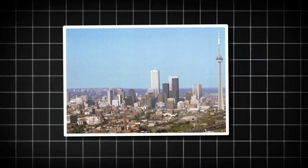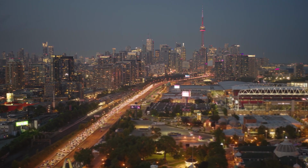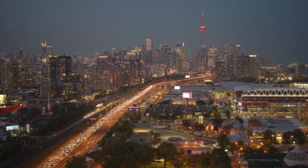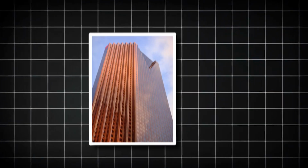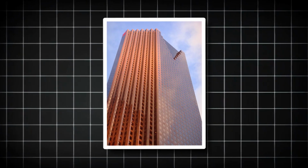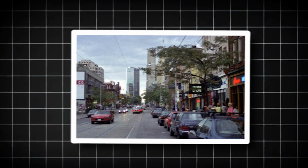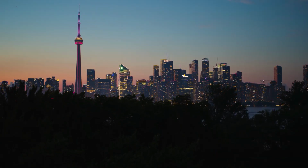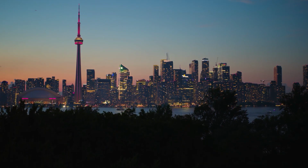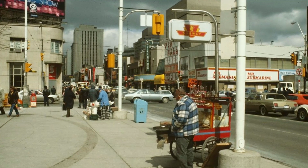Then there was the question of the skyline. Toronto's downtown was already home to a growing number of skyscrapers in the 1980s, and many residents felt the city was at risk of becoming a cold, impersonal concrete jungle. Scotia Plaza's towering design with its rose-tinted glass and modernist aesthetics was seen by some as another step in that direction. Critics argued that the city was losing its unique identity in favor of a generic corporate look. Would Toronto become just another faceless financial hub, indistinguishable from cities like New York or Chicago? These were real concerns voiced by locals.